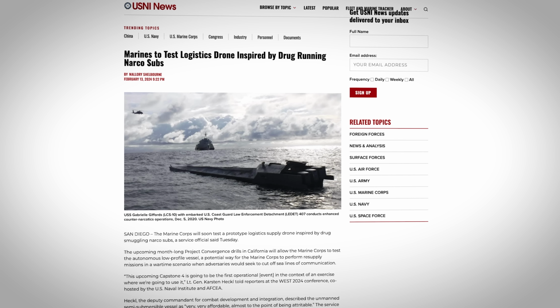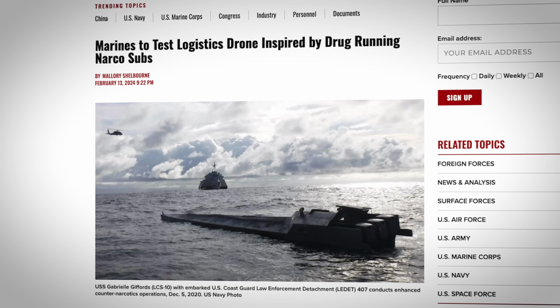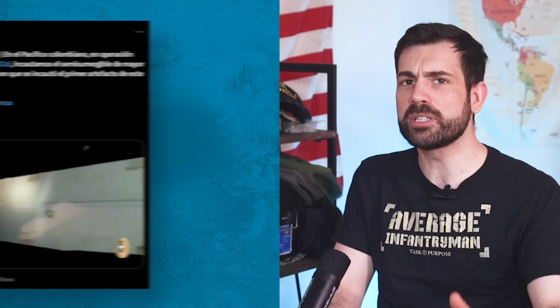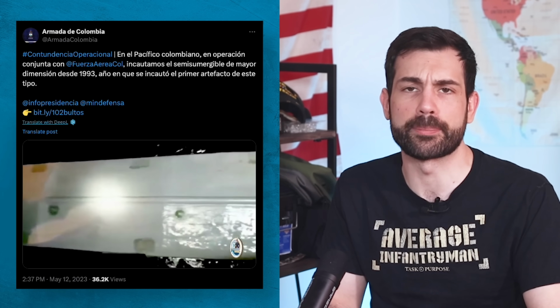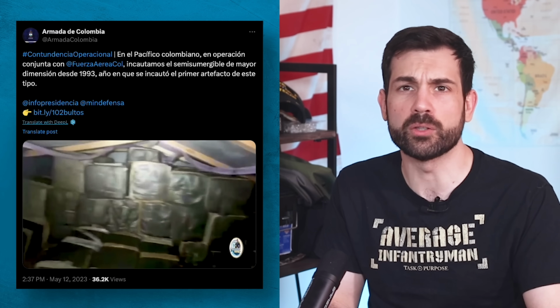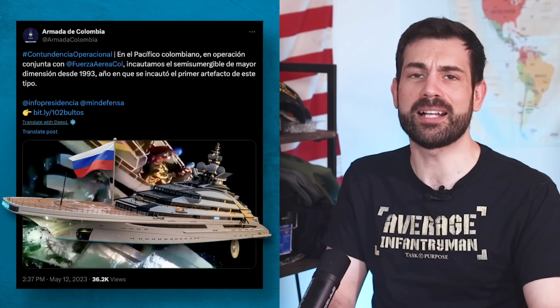Even other US military branches like the Marines are starting to take note of the success of these mini submersibles in the Pacific region. Take a look at the narco sub that Colombian authorities captured in 2023. It was the biggest one ever found. At 100 feet long, these are almost like Russian yacht territory. And that's only one of 228 that they've captured in the past 3 decades.